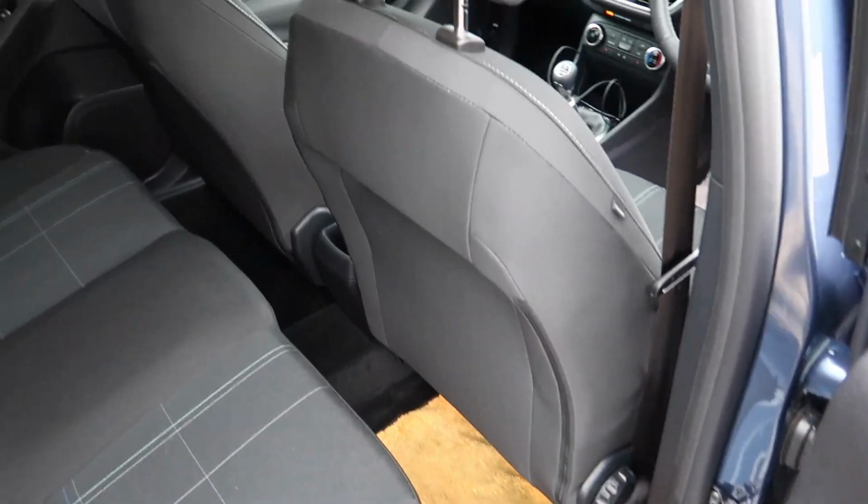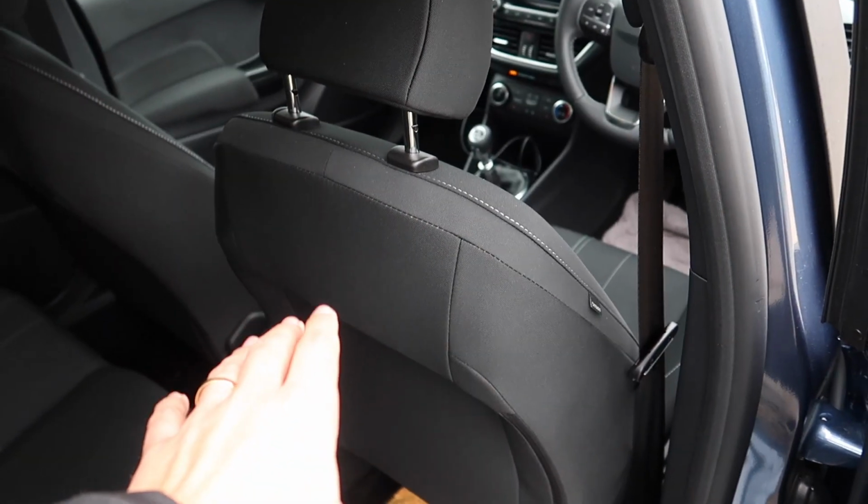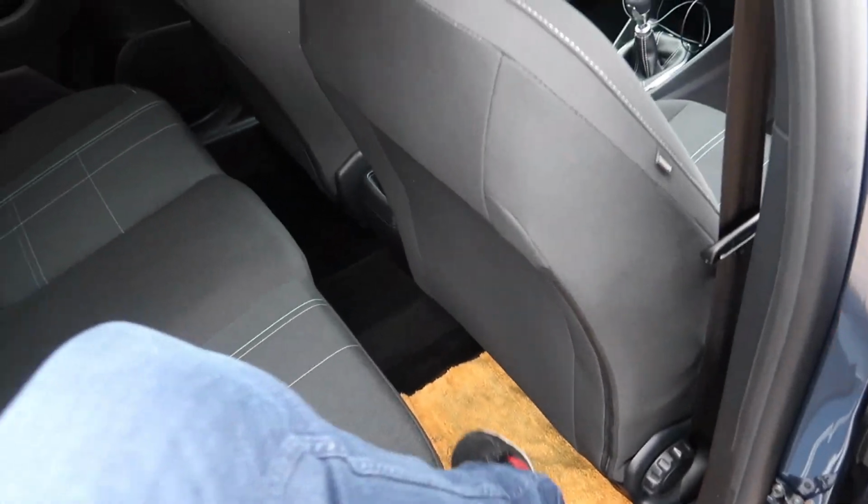But let me step in like so. As always, the driver's seat has been set for me. I'm 6'2", so I am, of course, a taller chap. I try not to get my grubby trainers on the fabric, which is easier said than done. Right, let's close the door. So as you can see, my knee room isn't particularly impressive. Okay, yes, if I wanted, I probably could tilt my seat up a little bit more, so I'm sat a little bit more upright. But even so, I've never had impressive knee room in a Fiesta, and the new model is no different. Leg room is okay, but again, it's not amazing.